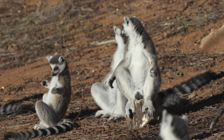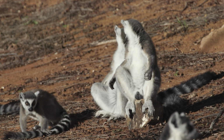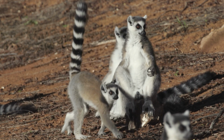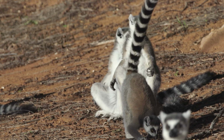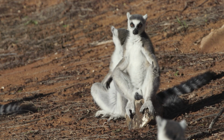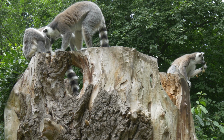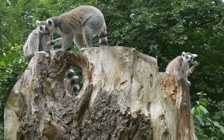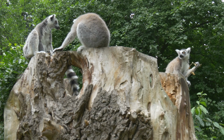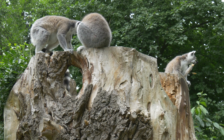Scent marking is another vital form of communication. Ring-tailed lemurs have specialized scent glands located on their wrists and shoulders. They use these glands to mark their territory and communicate their reproductive status. Males engage in stink fights, where they rub their tails with the scent glands and waft the odor toward rivals to assert dominance.